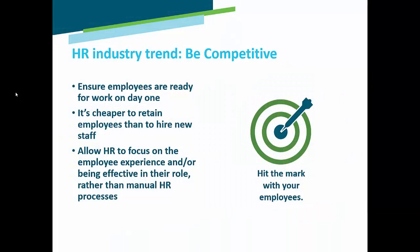So with OnBase, you can streamline onboarding and other personnel processes to provide the best possible experience for your employees, thereby reducing any risk of frustration and increasing employee satisfaction and retention. And we know that that can really have an impact on the organization.